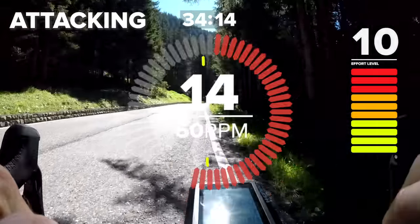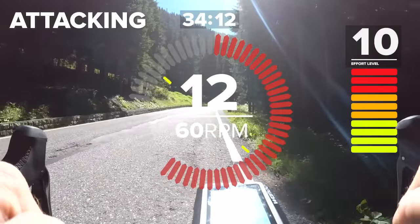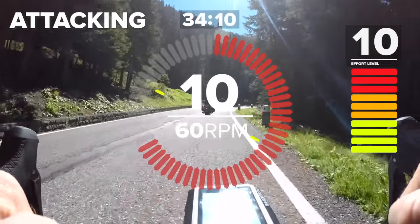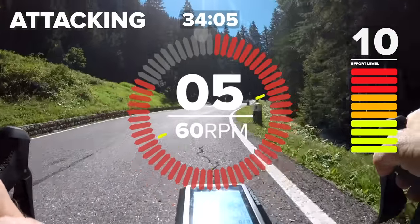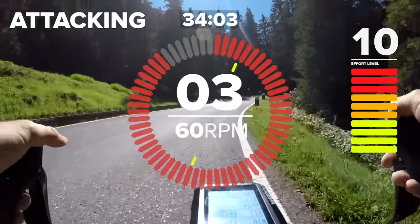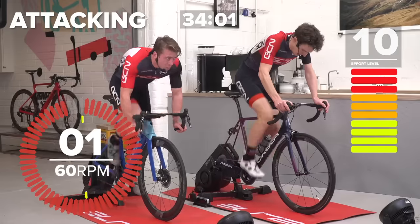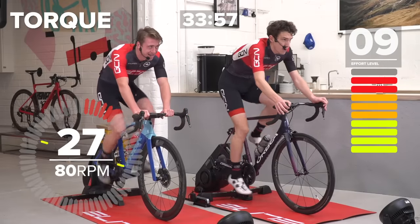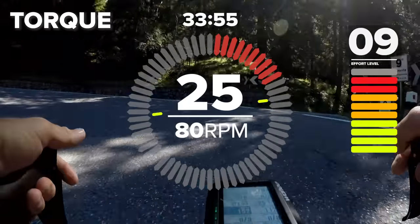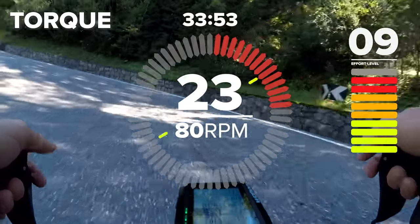Okay, halfway through this one. Coming up to 10 seconds. Come on, push it out now. Four, three, two, one. I'm back in the saddle. Keep on the power now. Yeah, one gear easier. Keep that cadence nice and consistent.